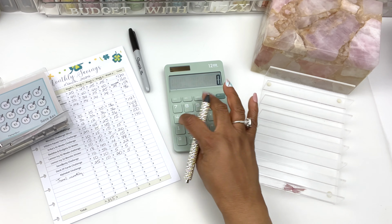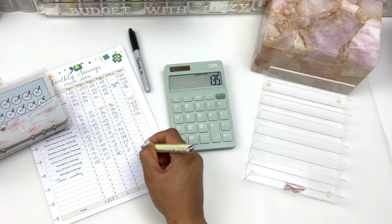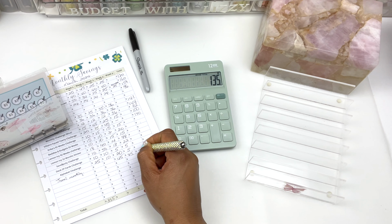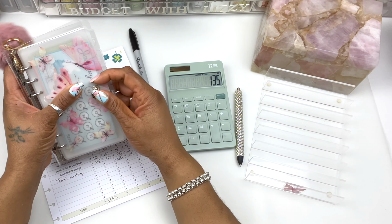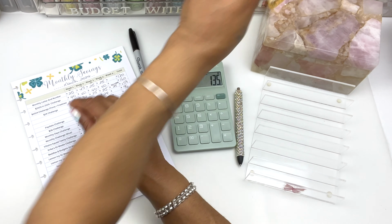So 45 times 3 is equal to 135. I'm just gonna put it like this, 45, 45, and 45. 135. I'm going to unstuff money for the bank, so we'll see how much we take into the bank.